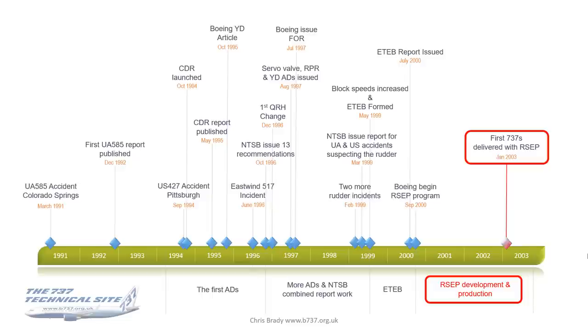Development and production took, I'd say, about 3 years, and it took until January 2003 for the first 737s to be delivered with RSEP. Some 12 years after the... is my maths right there? 91 to 2000. I don't know. It's too late in the evening. A long time after the first accident, but they got there in the end.